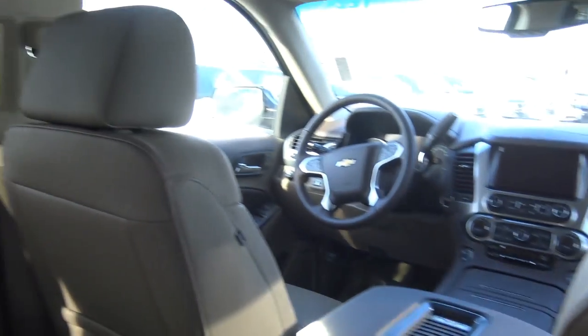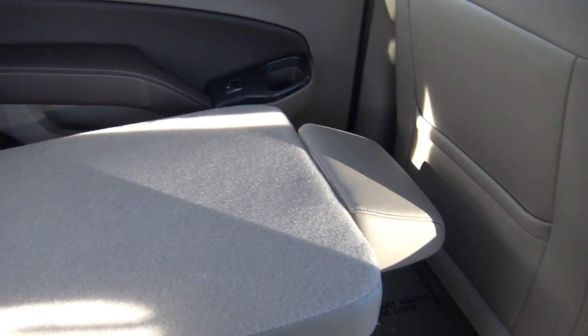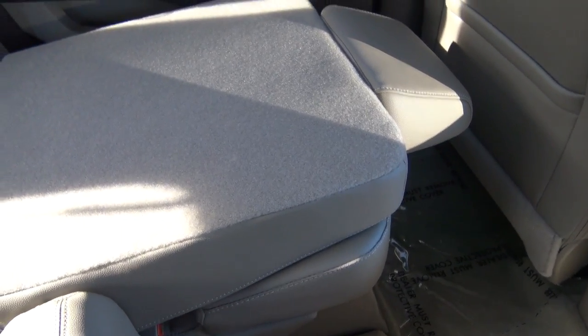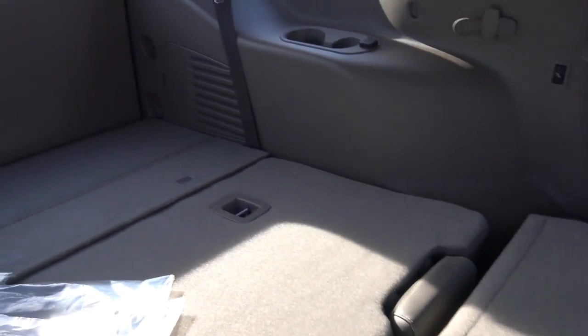It's a great family car. And the seats back here are very comfortable. We have second row captain's chairs. And you can also get bench seating back here if you would like. But what's nice about these captain's chairs back here is that access into the third row is much easier.